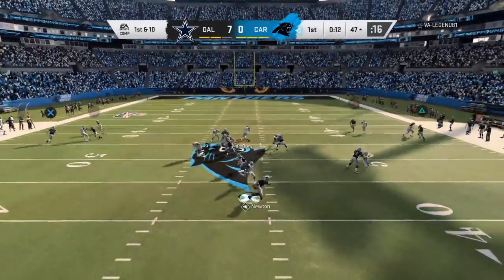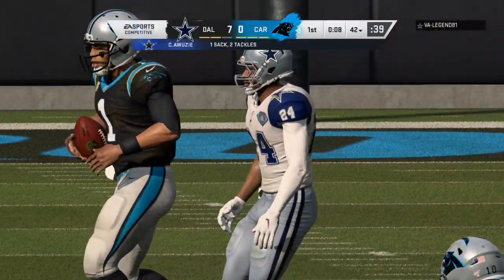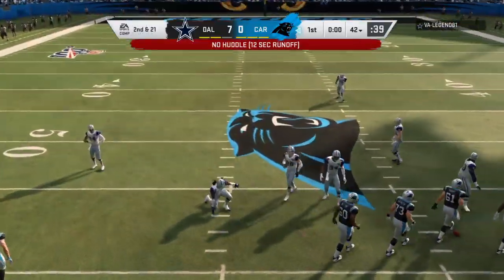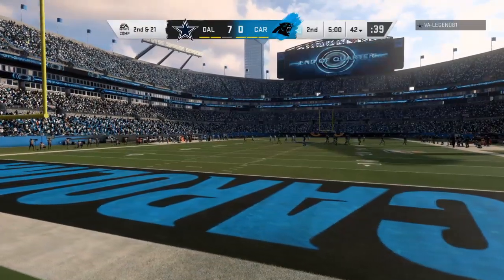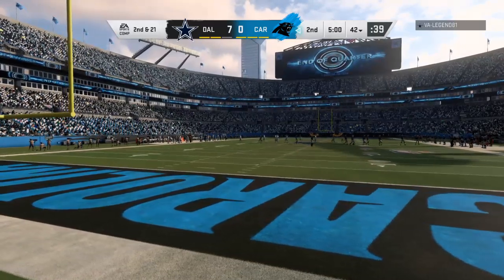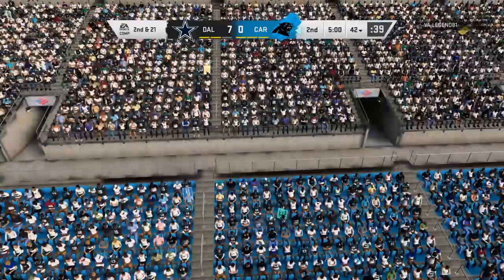This is Newton off the play fake to McCaffrey. And he's going to have to eat this one as down he goes. Oh, my goodness. Was that a defensive back that got to him with the pressure? Oh, look at the former defensive back. You're all smiles up here. I hope everybody can hear my smile on that play.